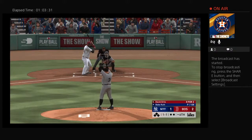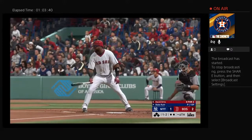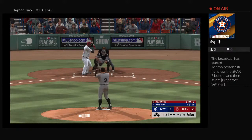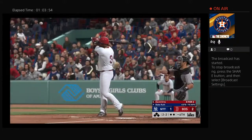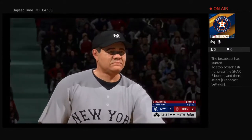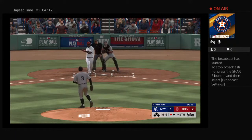Ready to deal. Here's the 1-1. Swung on and missed. 1-2 now. To 2 balls and 2 strikes now. The 2-2. And he struck out again.